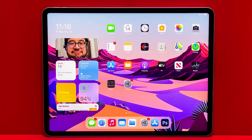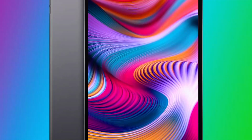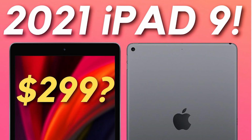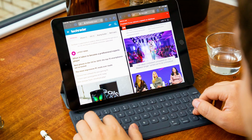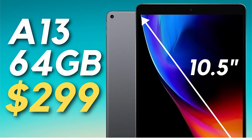And a few leakers are actually suggesting that we'll see a price drop. So instead of $330, you should be expecting to pay $300, which is pretty exciting if this does happen, because then it's going to be even more accessible for a lot of people. But even if that price drop doesn't happen, the base model iPad is still the most affordable iPad on the market.